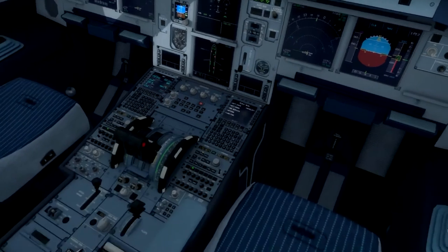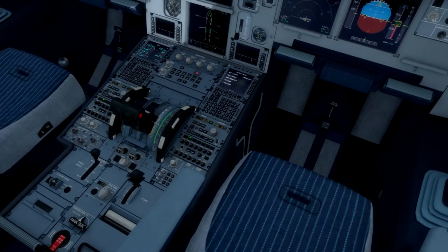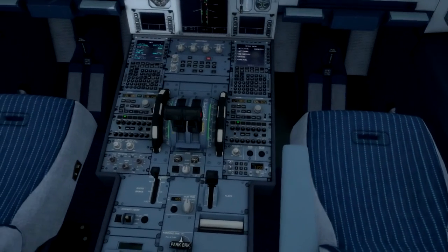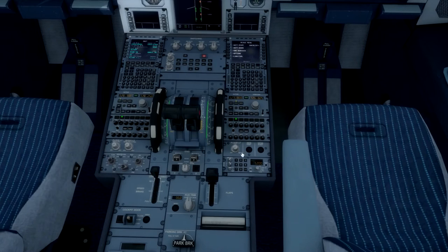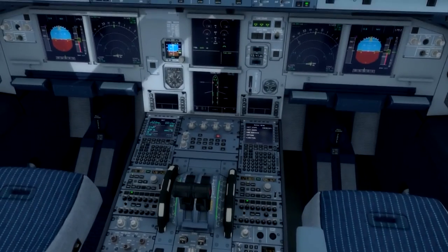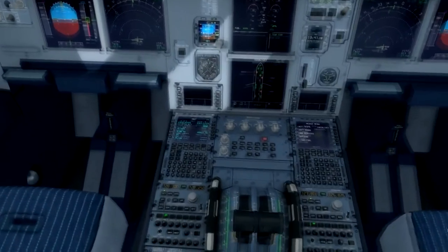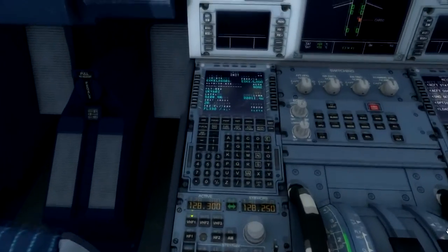Alright, so we got our clearance. I'm going to untune the radio just so we don't get any background noise. Next thing we're going to do is set the squawk, which is 1167, like so. We can put it to standby above. That'll come into play later on for the departure. Bogna 1 Mike instead of Bogna 1 X-ray. So we were wrong on that one.